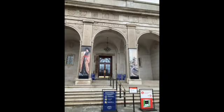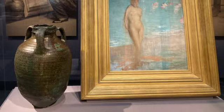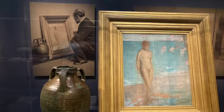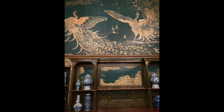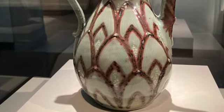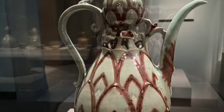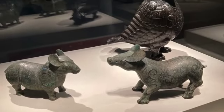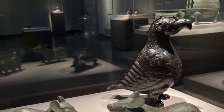The Freer Gallery is an art gallery in the Smithsonian that was originally from the collection of Charles Freer. Freer collected an enormous amount of Asian art, including a lot of porcelain and pottery and so forth, and was one of the most well-known of the Asian art collectors. He donated his entire collection to the Smithsonian, and they've created this gallery.